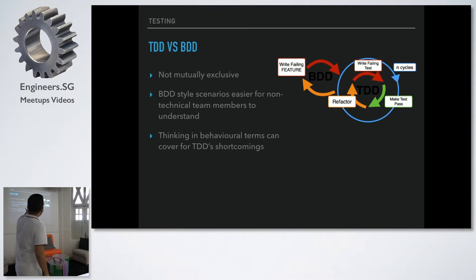So if you look at the diagram there on the side, we start with BDD. I chose a black color background for some reason. BDD on the left hand side there is where you write the feature. So that's an integration test. You usually write the integration test for a feature set, like the shopping cart feature set, first. You write that scenario for integration first. And then as you start working on that feature, you start building up the unit tests, which is the TDD part, but still technically BDD because you'll be using BDD style language. Right, so it's pretty much interchangeable.